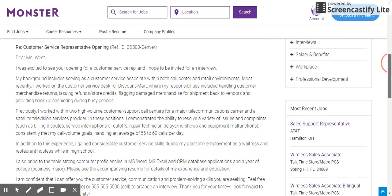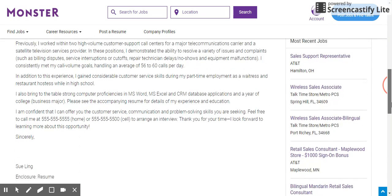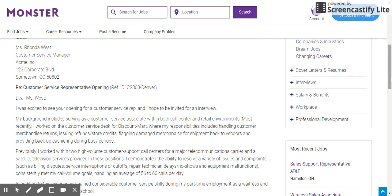Notice too that just looking at this cover letter, everything is lined up on the left hand side, and then there are some extra enter marks between paragraphs, so you can also format your cover letter that way. It's single spaced, so that's important, and with the date and the heading and everything else, if I copied and pasted this, it would be close to a page. You want it to look like it fills up the entire page as much as possible.